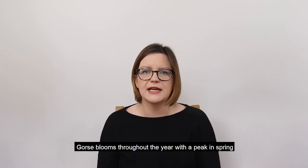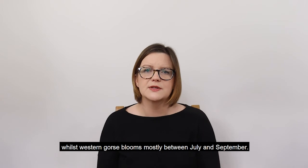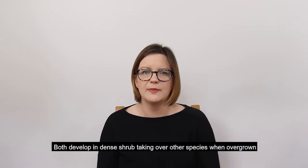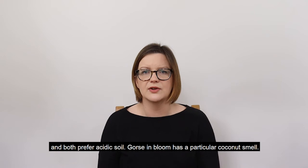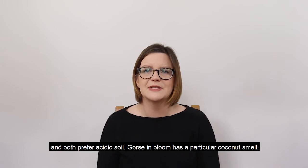Gorch blooms throughout the year, with a peak in spring, whilst western gorch blooms mostly between July and September. Both develop in dense shrub, taking over other species when overgrown, and both prefer acidic soil. Gorch in bloom has a particular coconut smell.